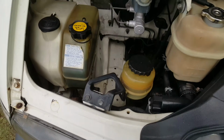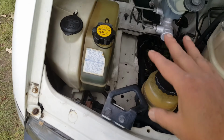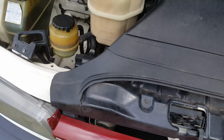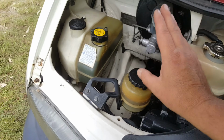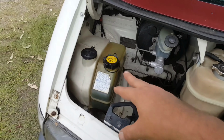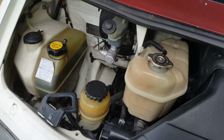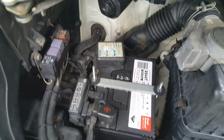Unfortunately, all the bad wiring that was here going to the headlights has been removed, so everything's all nice and clean under here now. All the fluids have been checked multiple times to make sure that the fluid on the power steering doesn't go down, the oil doesn't go down. There's no leaks under the van anymore now that the main seal's been changed. Got a good battery in it. She's only just over a year old.